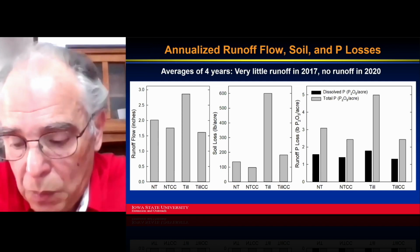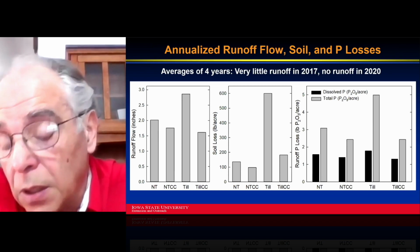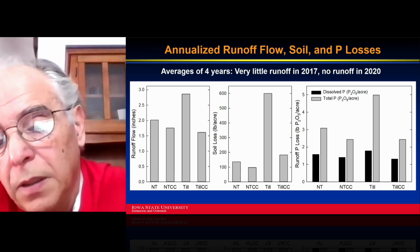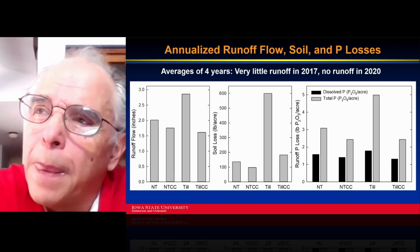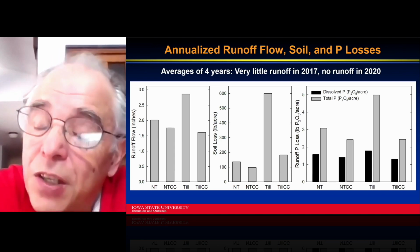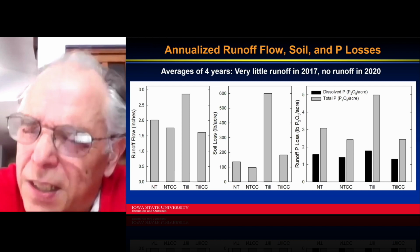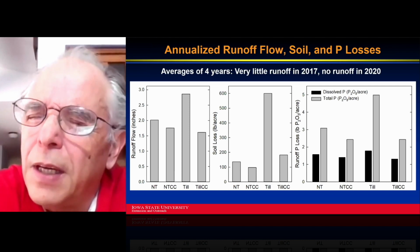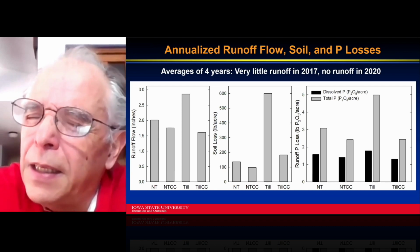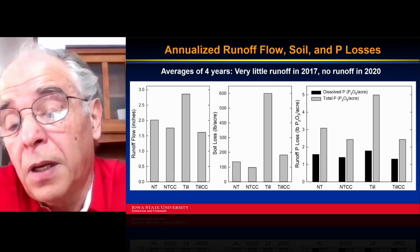We found that the no-till reduces the loss of phosphorus, total phosphorus, and dissolved, in contrast to the other experiment that we have in West Iowa. We are still looking at those things. So this issue that the no-till almost always increases the concentration in runoff doesn't mean that the actual loss is increased, because of the effect of the no-till in reducing water loss, okay, and runoff.